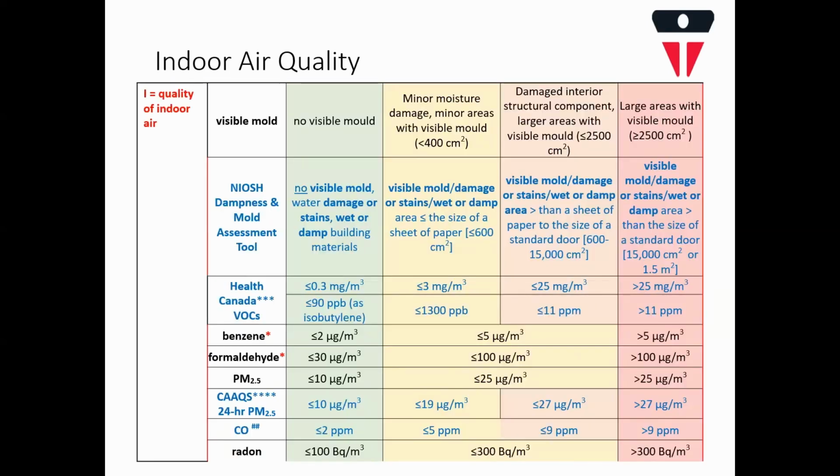So let's go through the rest of the list here. Other parameters of indoor air quality include visible mold. Anytime you see visible mold, wet, damp, or stained building materials, the goal should be to clean or remove the contaminated materials and try to find the source. There may be water pipes leaking, or sometimes it can be condensation from improper insulation or vapor barriers, or leaks from the roof. Investigating the cause and fixing the issue should be made a priority.